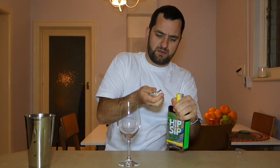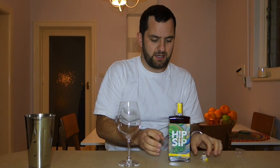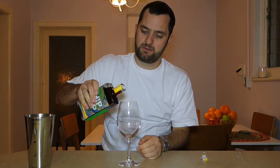As soon as I can get it open. Lovely, really good quality glass stopper, which is going to be very helpful for these kinds of wines. And I love this bottle. It looks like a hip flask in a way.